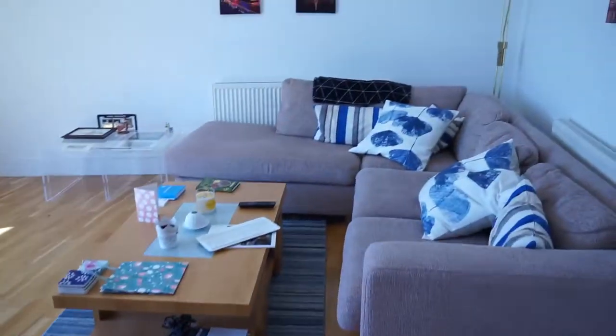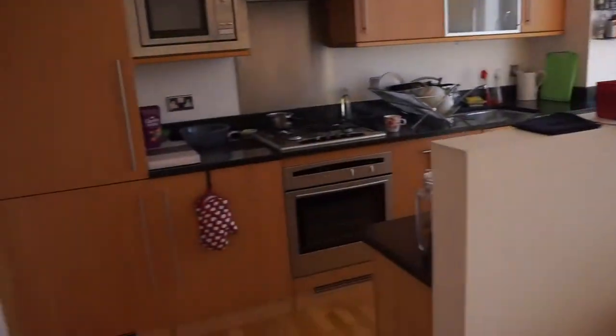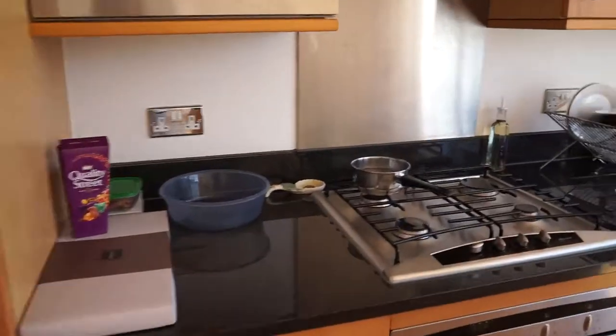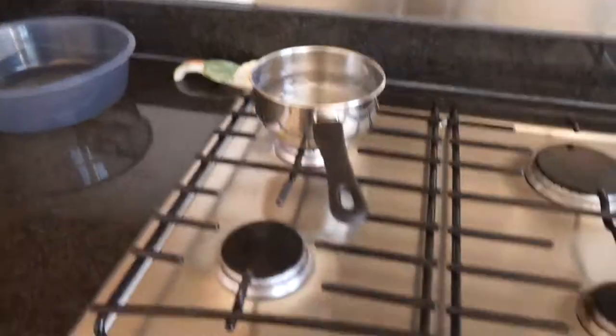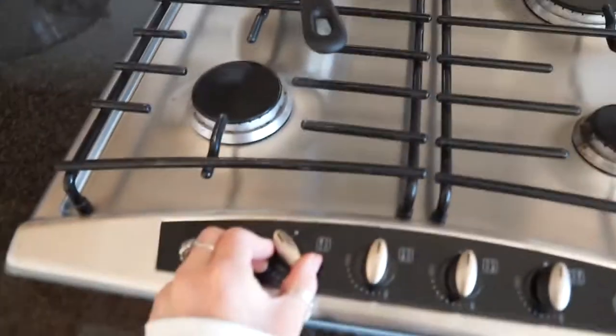Oh, this is our room. Don't mind the mess. It's our Airbnb that we're staying in right now. We're staying in Brentford, London. I'll give you a short tour of the rest of our Airbnb. This is where the shoes go. Everything's hard floor. It's really cool because this is a super modern apartment. Very clean and open space. I'm boiling some water to make some tea right now. Here we go.